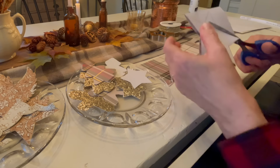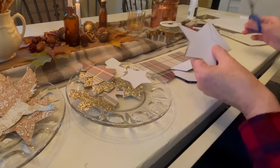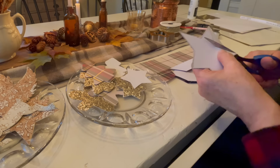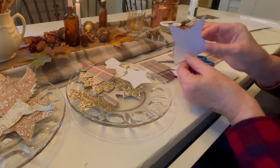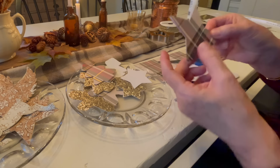But like this one, I love this. And just go to Michael's or Joann's. That's where I got a lot of them. Hobby Lobby also. So anyway, okay, so there you go. And you just put them together here.